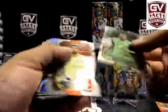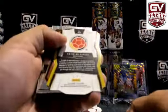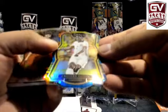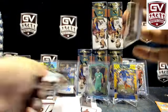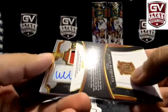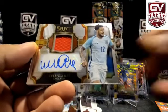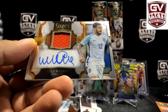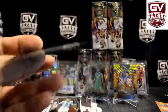McGlinchey, David Alaba, Angel Di Maria. Number 230, tie-dye, Cristian Zapata for Colombia. And next hits. Going this way. Kyle Walker for England. Kyle Walker. England, that is Terry.